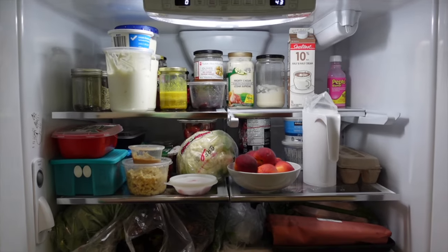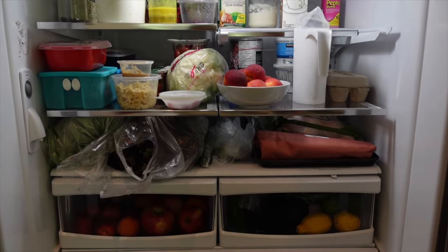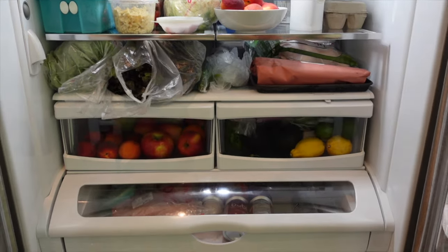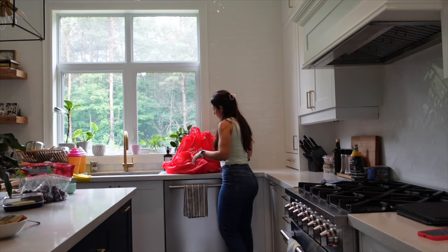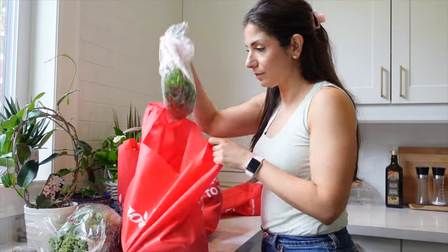This is how my fridge looks afterwards. It's definitely not a Pinterest-worthy fridge, but it really makes me feel blessed and makes my heart happy to see my fridge full of fresh food that I can feed my family with.